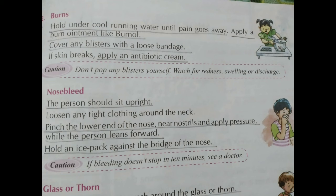But again, there is caution for you. Don't pop any blisters yourself. Watch for redness, swelling or discharge. Watch for means if there is redness, if there is swelling or discharge of water, then you should show this to your parents and go for doctor.